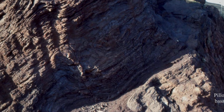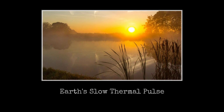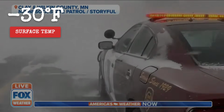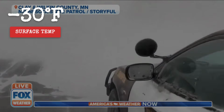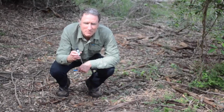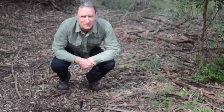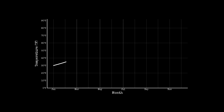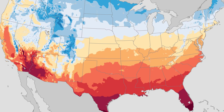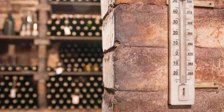The physics have not changed. The planet absorbs solar heat slowly and releases it slowly. Surface temperatures swing wildly, from -30 in a Minnesota winter to 110 in a Texas summer, but go down 4 to 6 feet into undisturbed earth, and that chaos disappears. The temperature stabilizes at the regional mean annual temperature year-round within a few degrees. In most of the continental United States, that is 50 to 55 degrees Fahrenheit.